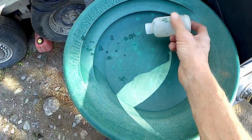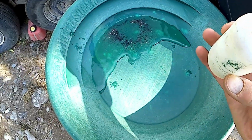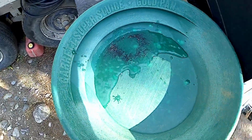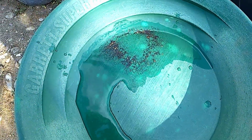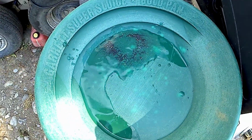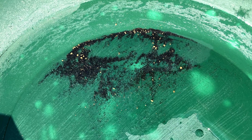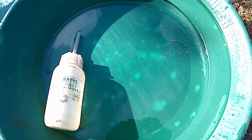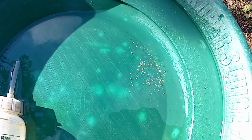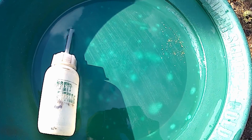In she goes. That looks good already. I cleaned it up a little bit already at the river, so there's not a lot of black sand in here. But yeah, it's looking pretty good. So I will finish cleaning that up, and then I'll give you a final shot. Yeah, there you go. Final cleanup for the day. It's not looking too shabby, actually. So hopefully I can get that same amount every day I go down there. I'd be okay with that.